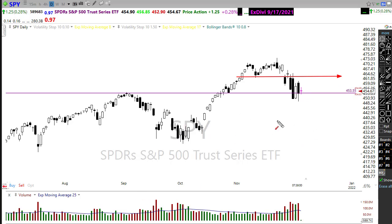And we're showing just a little bit of uncertainty here with tech sectors or tech stocks looking a little bit lower this morning. So that may also challenge the SPY as to whether it can push up.